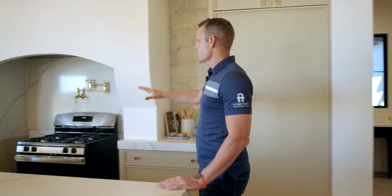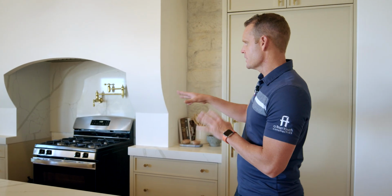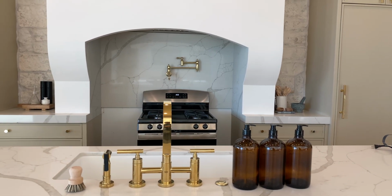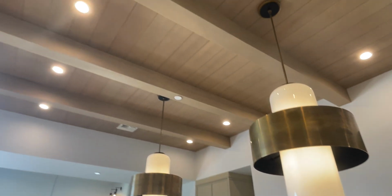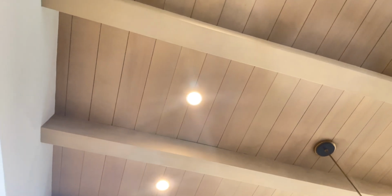And so as we come in the kitchen, you can see this amazing gourmet range. Now this is actually going to be a Wolf range. This is on back order, so working with our amazing vendor, this was installed until the new range does come in. The ceiling, again, going back, we have this amazing white oak ceiling with the beams, this tongue and groove ceiling, so it just adds a really nice warmth to the design.